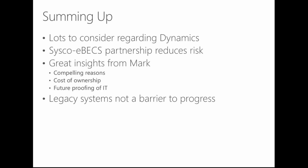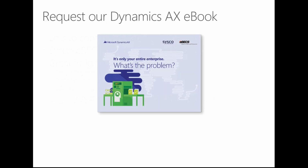Great insights, some really great things, some of the compelling reasons. I think, in essence, Mark, you've shown how a successful head of IT, a successful IT organization, can be real business analysts, helping the business to grow by using systems cleverly. And then we talked about how legacy systems don't need to be a barrier to progress. So for those of you who haven't requested the Dynamics AX ebook, I strongly recommend that you do so. There's some excellent information to be had in there.